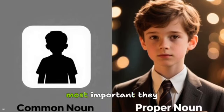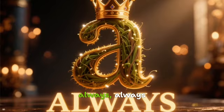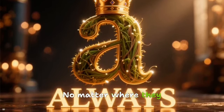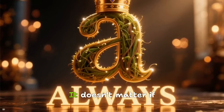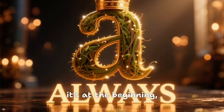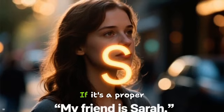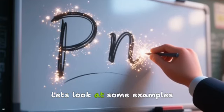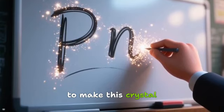And here's the most important rule. They always start with a capital letter, no matter where they appear in a sentence. It doesn't matter if it's at the beginning, middle, or end. If it's a proper noun, it gets a capital letter. Let's look at some examples to make this crystal clear.